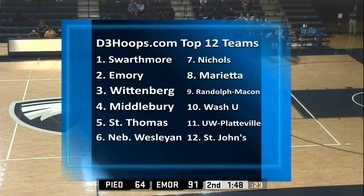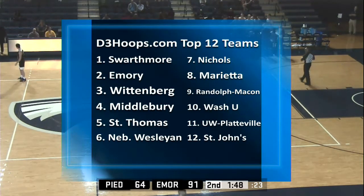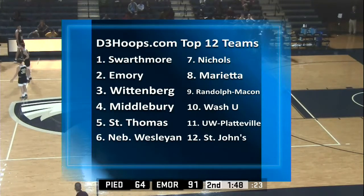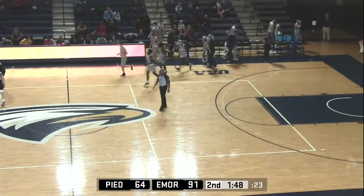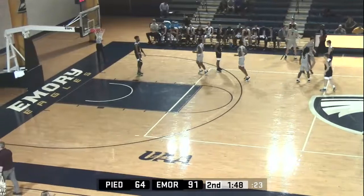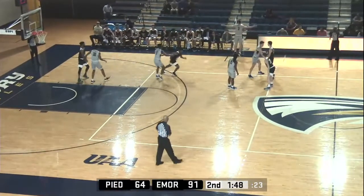D3.com top 12 teams. Swarthmore leads the way, but there are your Emory Eagles, number 2 in the entire country. Undefeated, soon to be 9-0. Emory with 10 consecutive winning seasons, 7 consecutive trips to the NCAA tournament. Coach Jason Zimmerman has a juggernaut here, building and building. He starts 5 juniors.